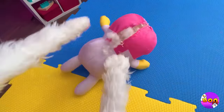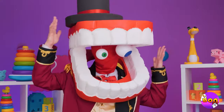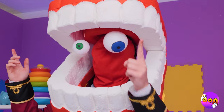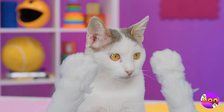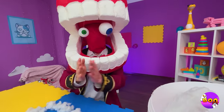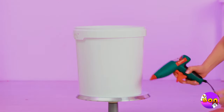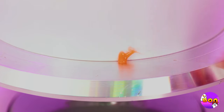Don't play rough, Jax. He's really a softie. Pomni's got some powerful paws. This bucket will come in handy in more than one way. Add some glue and cover with twine.